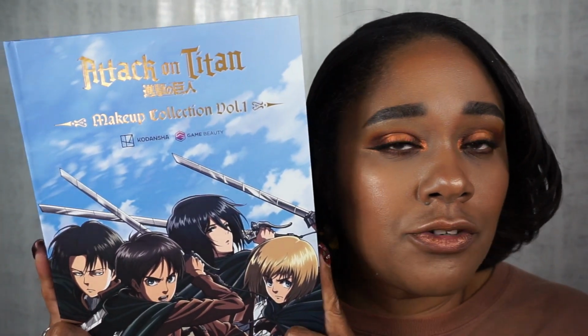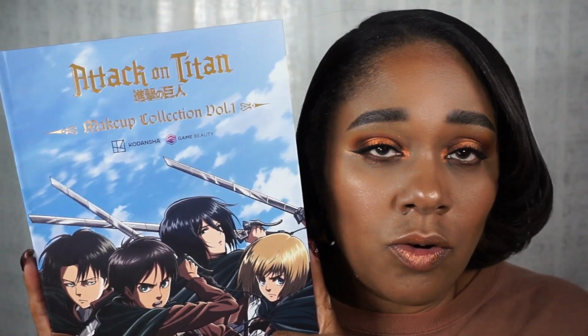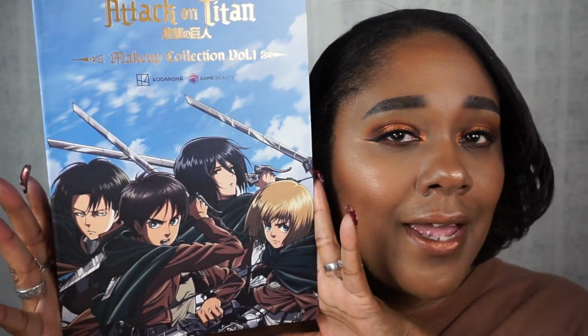But if you're interested in getting any of these items, the lip glosses or the palettes, you can buy them separately. You don't have to buy them in the collection, but I wanted the collection because I am a collector and this will be going up as display.